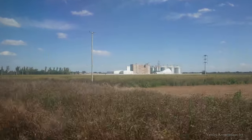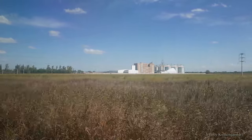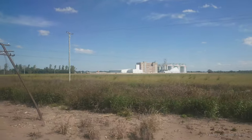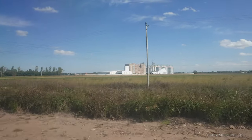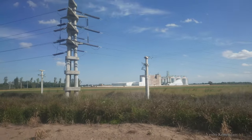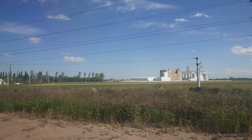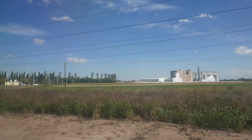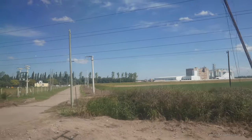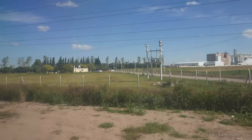But other than that, there's not much going on landscape-wise, as opposed to some other parts of Argentina, especially when it gets closer to the Andes or to the coast, where it's more dramatic. There's more character to the landscape. There are hills and mountains and lakes and rivers. It's a little bit less exciting in this part, but nevertheless pretty, in my opinion.